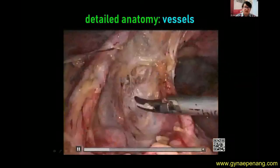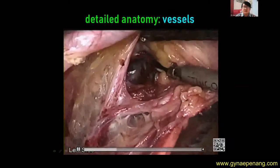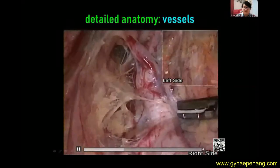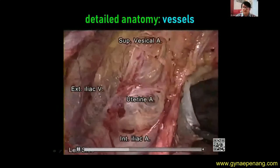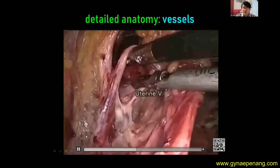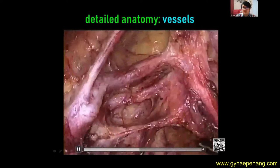Okay, so as we dissect down, you can see that this is the internal iliac, and then this is the posterior division, this is the anterior division, okay? And then we go down further, you can see this is the uterine artery, the superior vesical artery on top, and it goes actually transverse quite a long way down. And as we dissect, we must be careful that there's actually the uterine vein below the uterine artery. Okay. You can see this is fully dissected.